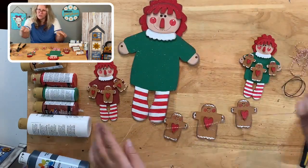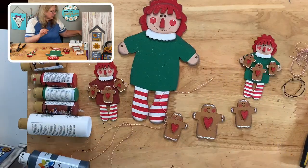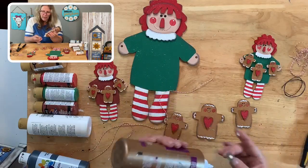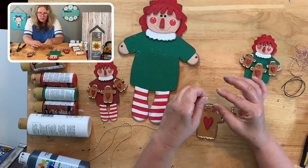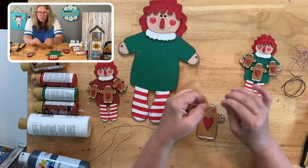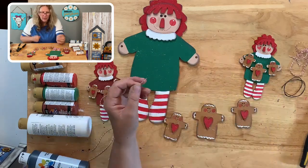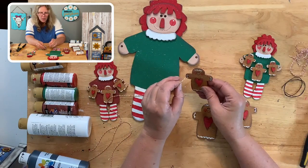So this is just little red and white string. An easy thing to do is to take just a tiny bit of glue on the end and make it like a shoelace end, so that and then if you just keep kind of pulling that, it will make it stiff, so it'll go through, and then it's going to go through these. Okay, so you're going to just feed it through.